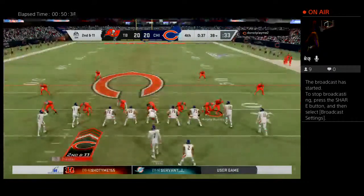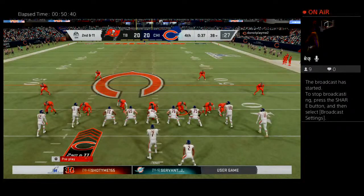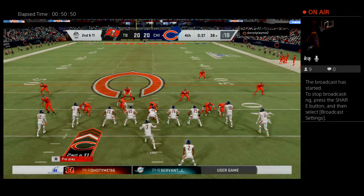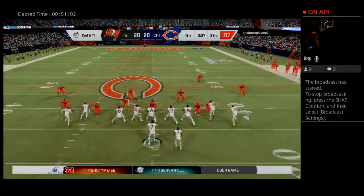Tight. 65, 65. Mike 55, Mike 55. Five. Mike. Sound. Mike. Hey, that QB's trash. Let's go. 5. 5. 5. No. Motion. Watch the slant. Motion. Hey, check Mike.